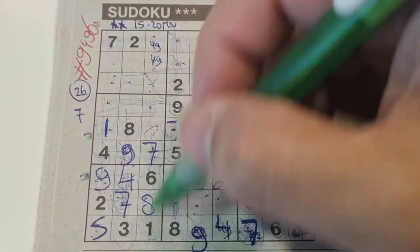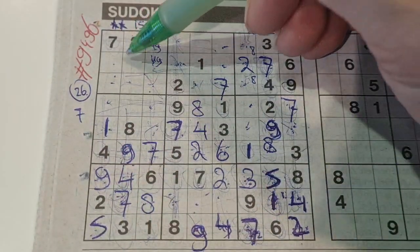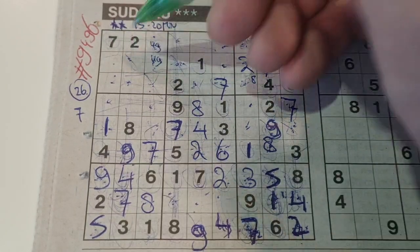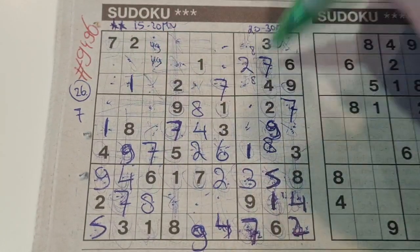1 in the first column, 1 in the third column. So the column between, the only two places left for the 1 should be here or there. We have a 1 in the second row, no 1 there. 1 should be here. 1 in the third row.